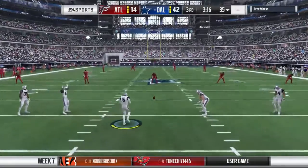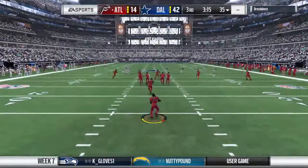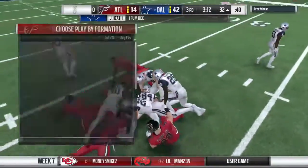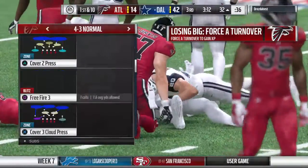Bailey now to kick it away after the touchdown. Fairly short kick taken at the 14 here. Now a hit and a loose football. And they are going to set up shop at the 32-yard line. And now Dallas gets set to take the field.